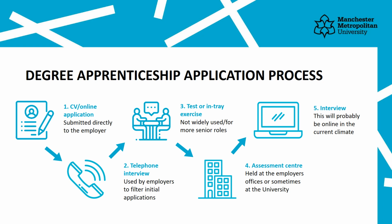It's worth noting here that degree apprenticeships can be particularly popular and very competitive. It is a really competitive application process, so we would advise that you do remain resilient throughout. So that is really important.